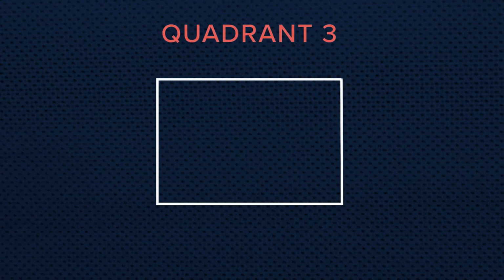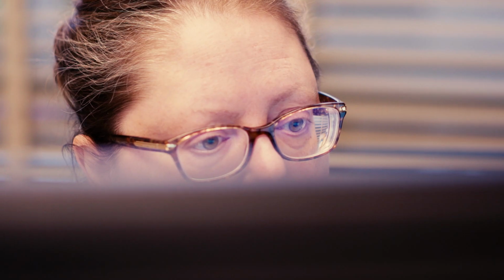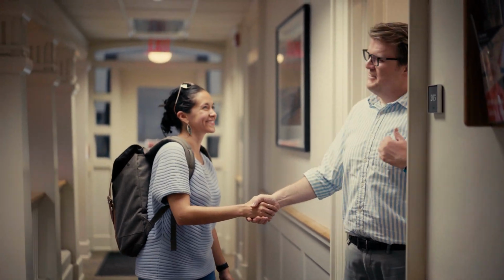Quadrant 3 is urgent but not important, such as answering some emails or helping people who stop by your office. These tasks can take up a lot of time and you might feel a bit buried. One great strategy to managing Quadrant 3 is to set aside an hour a day to answer emails or schedule an appointment to meet with colleagues who need help.